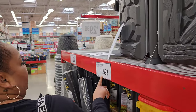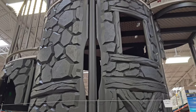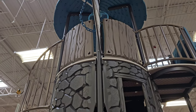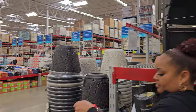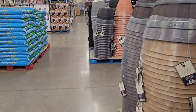Castle, it is $1,598. Everybody, do you think that's a deal? It looks like something that could be at a big park, babe. Let's be real. It does. Like, this is like a professional one. I'll go on the other side. Let's go look around. Let's see. We're going to the other side to take another look.